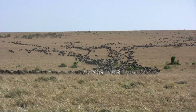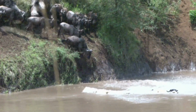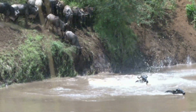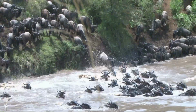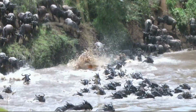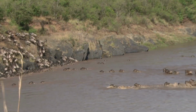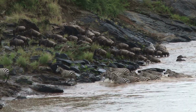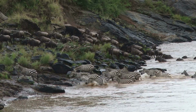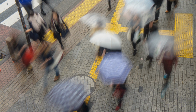And then it happens. One brave wildebeest takes the plunge, then another and another, until the entire herd is a torrent of splashing bodies, desperately trying to navigate the treacherous currents. The crocodiles launch themselves into the chaos, snapping jaws and churning water adding to the frenzy. It's a scene of both incredible beauty and raw power, a reminder of the cycle of life and death that plays out every day on the African savanna. You'll find yourself holding your breath, your heart pounding in your chest, as you witness nature at its most dramatic.